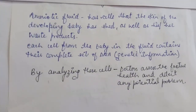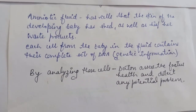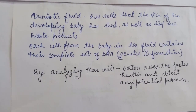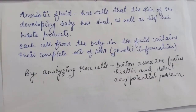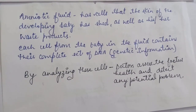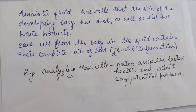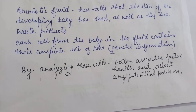Now let's talk about amniotic fluid. Amniotic fluid has cells that the skin of the developing baby has shed, as well as his or her waste products. Each cell from the baby in the fluid contains their complete set of DNA. By analyzing these cells, doctors assess the fetus's health and detect any potential problem.